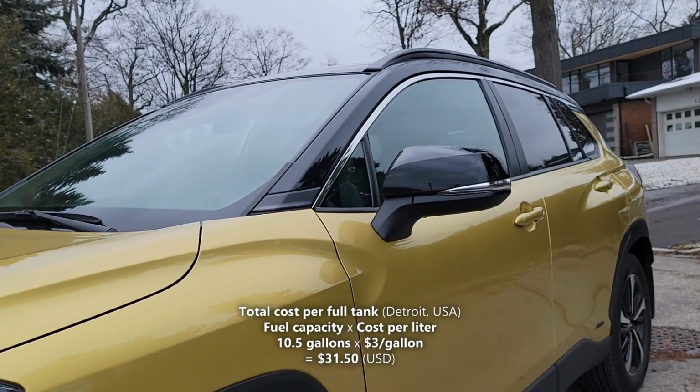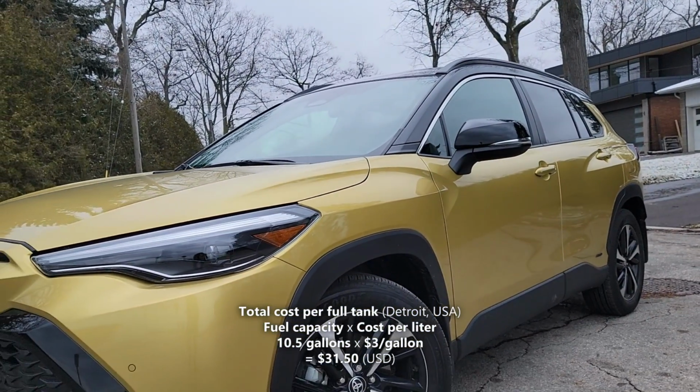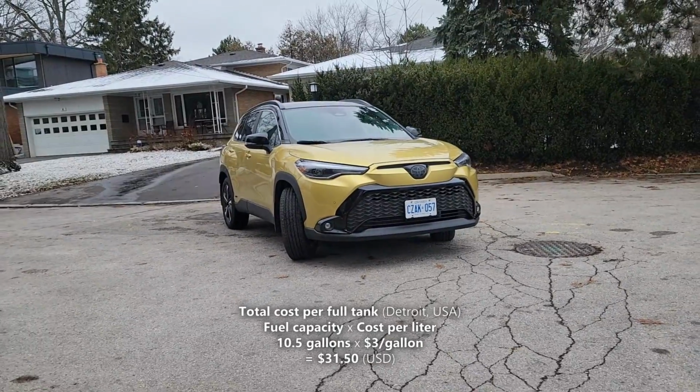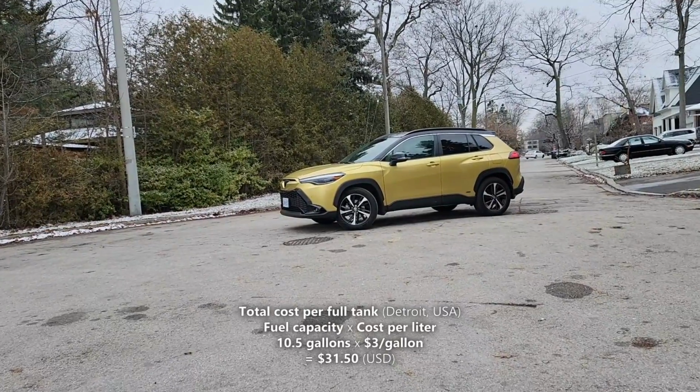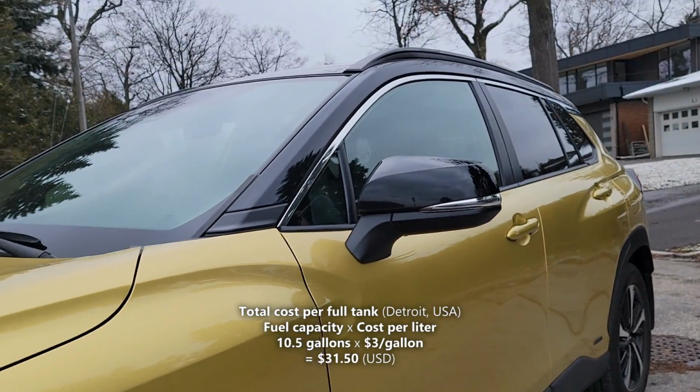Now, let's cross the border into Detroit, USA, where the fuel price is $3 per gallon. So, $3 per gallon multiplied by 10.5 gallons gives us $31.50 US. That means a full tank of fuel, if you were to fill up in Detroit, USA, would cost you $31.50.